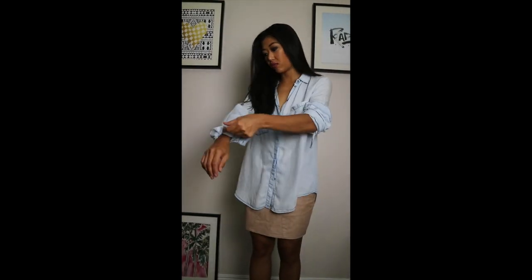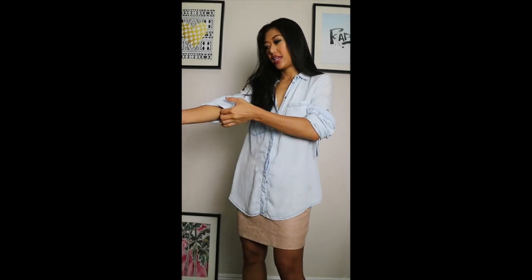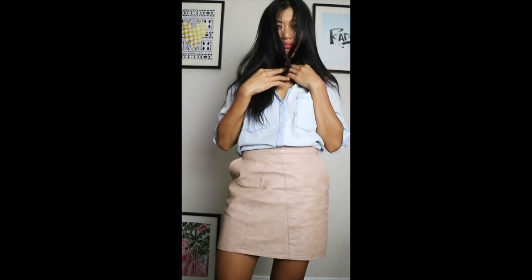Next outfit. This outfit, you can see it's very basic. It's a denim shirt. It's very shapeless, but we are going to fold and tuck some shape into this. With my hair still down, it's still a little bit low. What I want to do with this look is neaten it up a little bit and make it look clean and sharp, even if it's just a denim shirt and a faux leather skirt. I'm going to do that by fixing my hair.